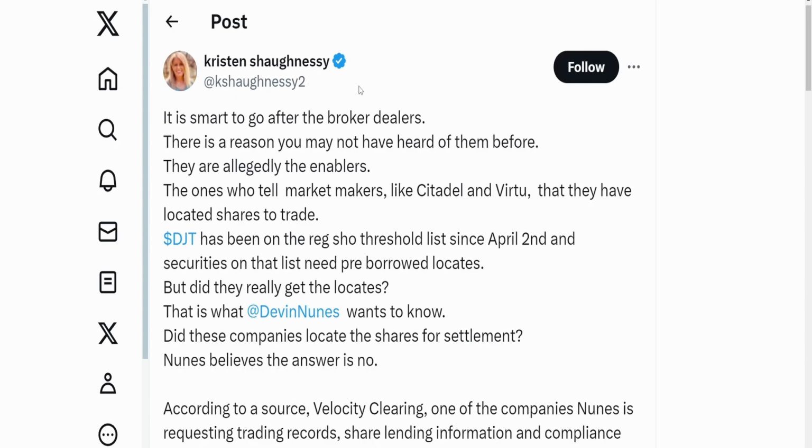Now, what we talked about earlier with the IBKR issues, and something we talked about in the past, but we're covering it again right now with a different firm, is it is smarter to go after the broker dealers. There's a reason you may not have heard of them before. They are allegedly the enablers, the ones who tell market makers like Citadel and Virtu that they have located shares to trade. DJT has been on the Reg SHO threshold list since April 2nd, and securities on that list need pre-borrowed locates. But did they really get the locates? That's what Devin Nunes wants to know. Do these companies locate the shares for settlement? Nunes believes the answer is no.